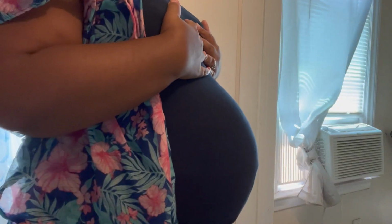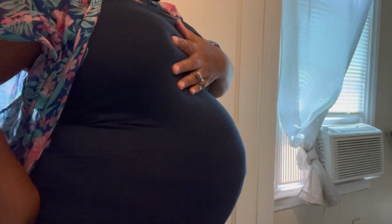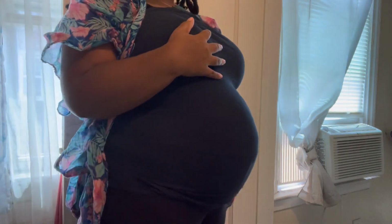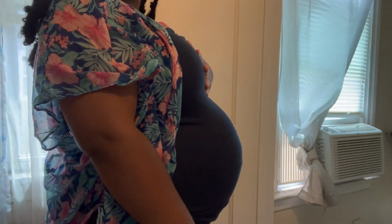Oh my god, y'all, I'm getting so freaking big. Look at that. Let me see if I can scoot back. Oh my god, y'all, look. Why am I getting so freaking big?